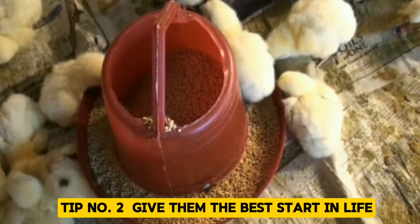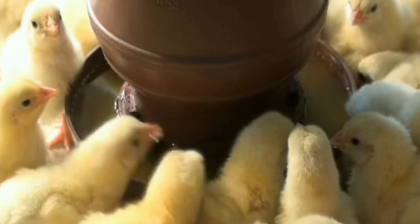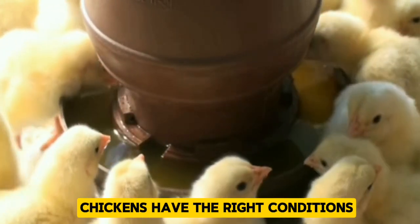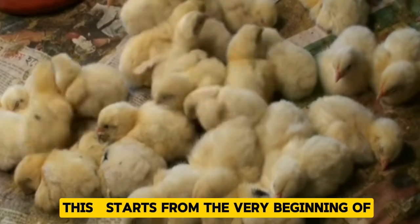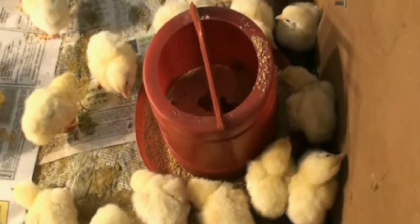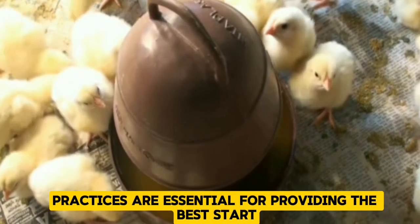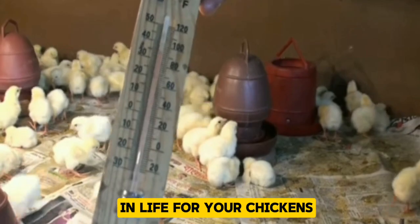Tip number 2, give them the best start in life. Ensuring that your broiler chickens have the right conditions in order to perform well is crucial. This starts from the very beginning of their lives when they are just chicks. Good housing, brooding and sanitation practices are essential for providing the best start in life for your chickens.